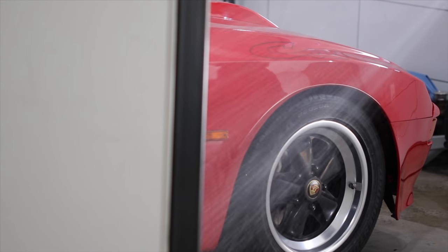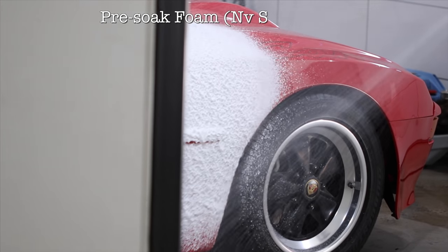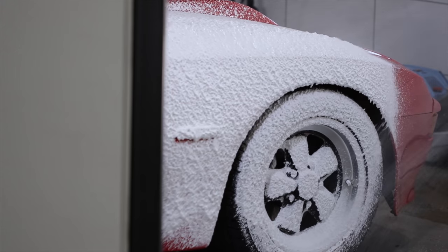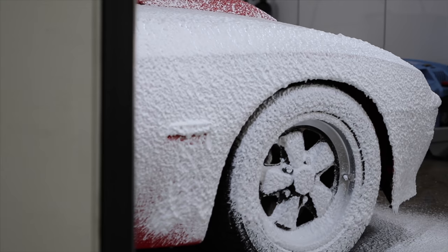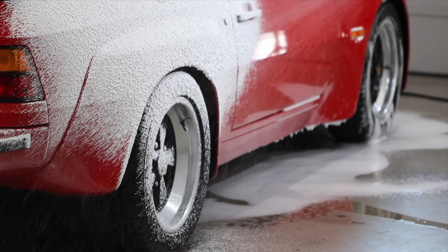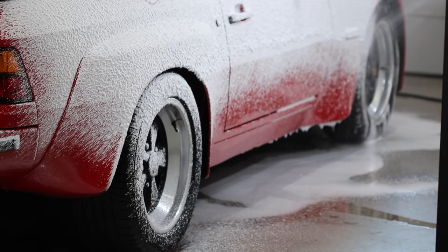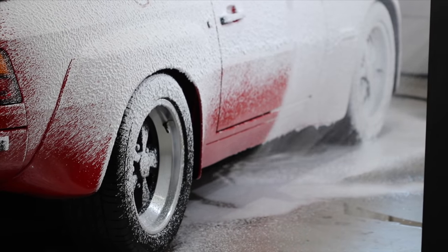The next step was giving the entire vehicle a pre-soak foam. For this I'm using a decontamination car wash detergent, which is also the same solution that I used in my wheel cleaning bucket, and I'll also be using it to hand wash the vehicle. The great thing about this type of car soap is that it's completely safe on all car surfaces, yet still has an increased ability to remove any existing waxes or sealants, as well as any more stubborn grime compared to a standard maintenance car wash.